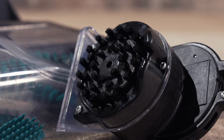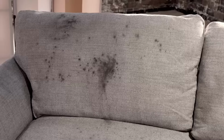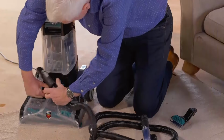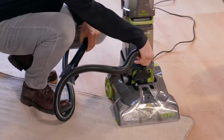Next, we're going to test the attachments that come with the machines on this grubby sofa, which is really ruining the vibe of my loft-style penthouse. For this test, we're swapping machines. I'll have a go with the premium Vax, clicks in, and Johan will give the budget Daewoo a run.